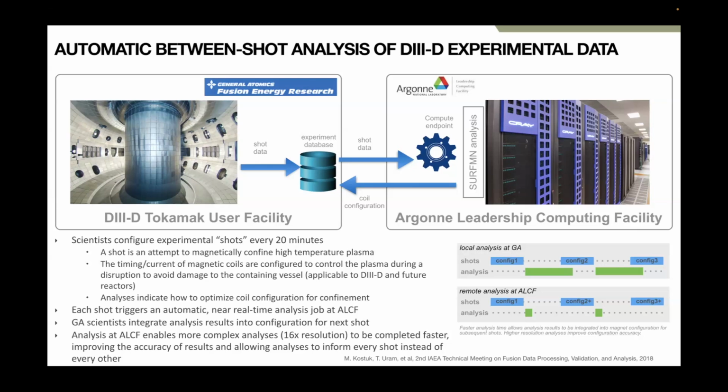You see in the bottom right that we were able to run that analysis much faster. And so the results got back to them, and then every shot was informed by the analysis results instead of every other one. In addition to that, because we had more computing here, we said, well, can we run higher resolution analysis? And so we also ran a 16 times higher resolution analysis and provided those results to them.